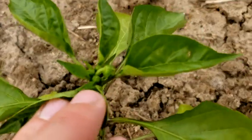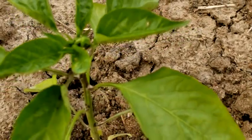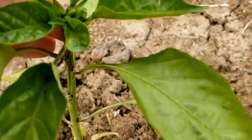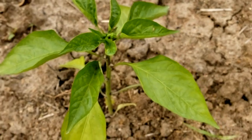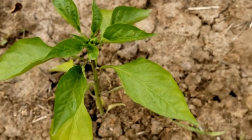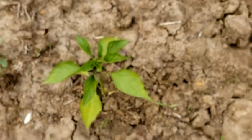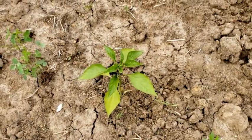Now, one thing we do have here, these peppers are starting to get flowers. So this is Red Knight. And this I think is an F1, which normally I don't like planting F1s, but I really had California Wonder out here, which is kind of a generic pepper plant. So the fact that they died, I wasn't too upset about, so we just replaced it.